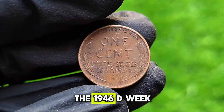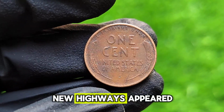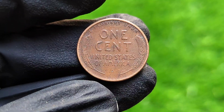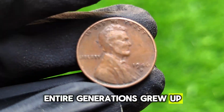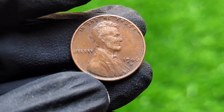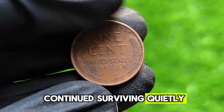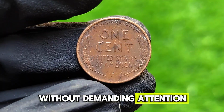The 1946 D wheat penny witnessed a changing America. New highways appeared. New neighborhoods expanded. New businesses opened. Entire generations grew up. Technology transformed daily life. The world moved forward. Yet this small penny continued surviving. Quietly. Patiently. Without demanding attention.